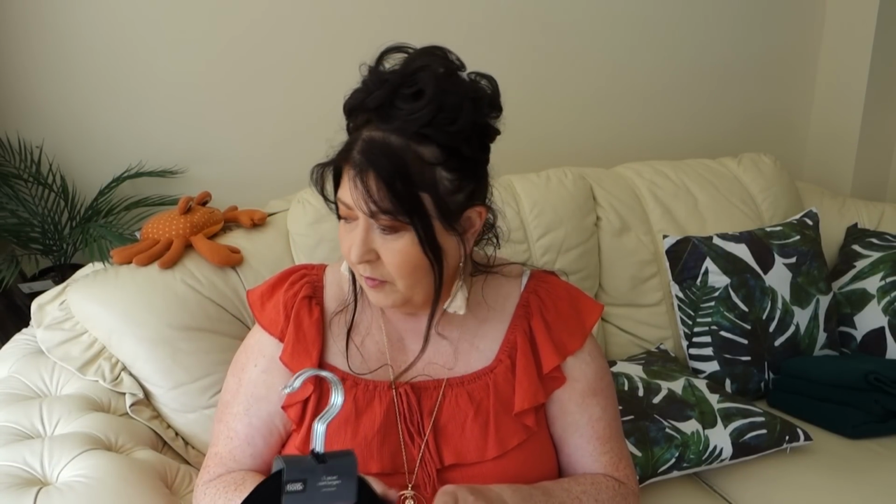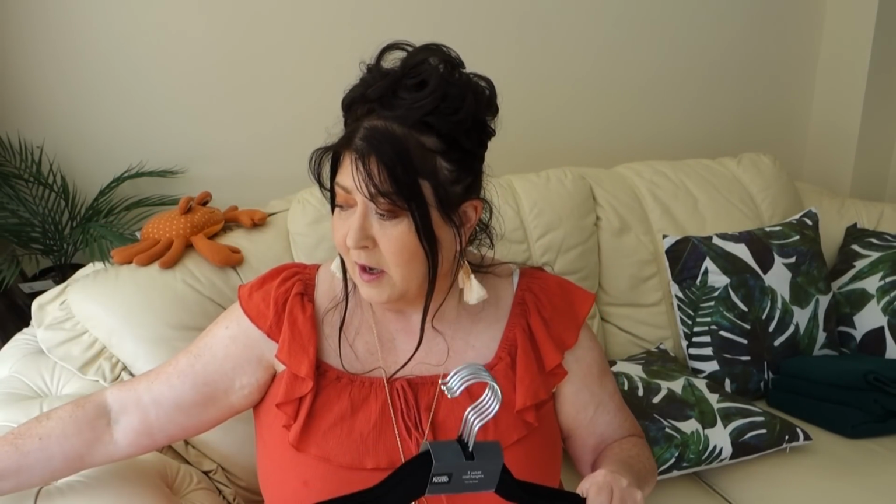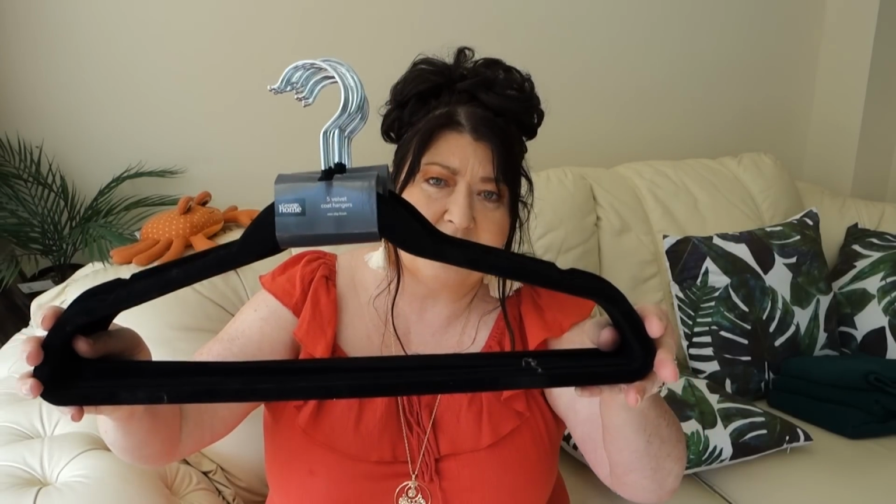Okay, so I picked up some coat hangers. Now, I'm always picking these coat hangers up for clothes. And I do like these. These are just the velvet ones. I picked these up from George. I have picked some up as well from Homebargains, but these ones were from George. You get 5 in here, and they were £1.50. So these were actually better value than the ones in Homebargains. I can't remember how much the ones in Homebargains were, but I picked up 3 lots.